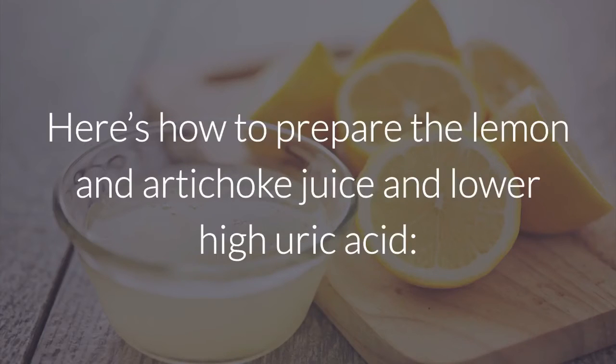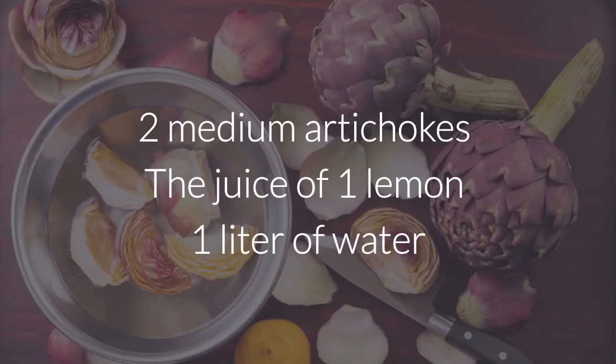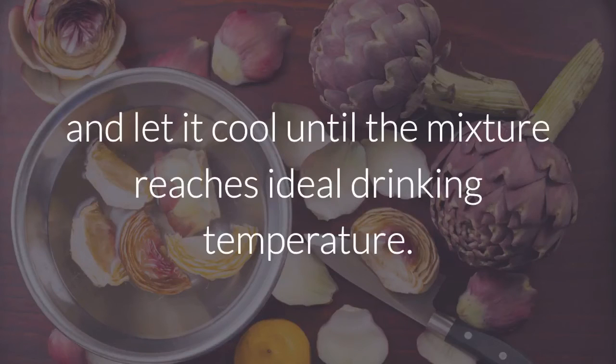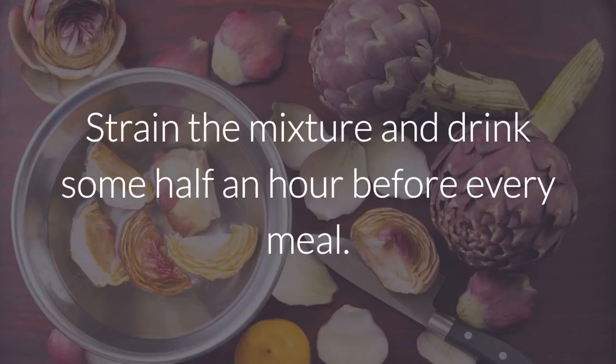Here's how to prepare the lemon and artichoke juice and lower high uric acid. Ingredients: 2 medium artichokes, the juice of 1 lemon, 1 liter of water. Instructions: cut the artichokes and boil them in the liter of water. When the artichokes are nice and soft, add the lemon juice and let it cool until the mixture reaches ideal drinking temperature. Strain the mixture and drink some half an hour before every meal.